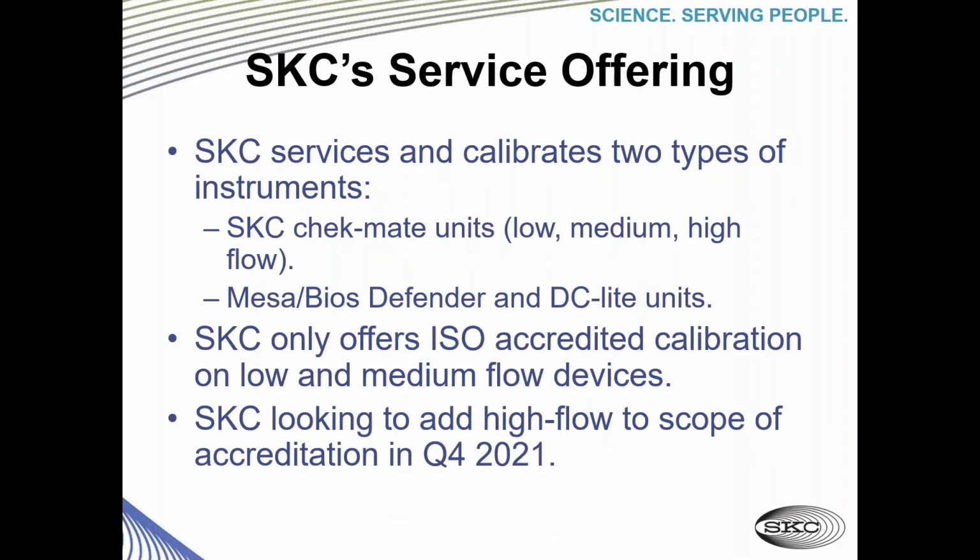So what is our service offering? SKC services and calibrates two primary types of instruments. We have our SKC Checkmate units in low, medium, and high flow. We also do MESA or BIOS Defender and DC Lite units.